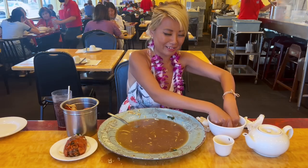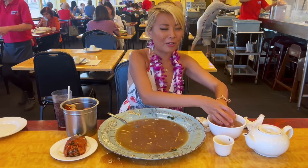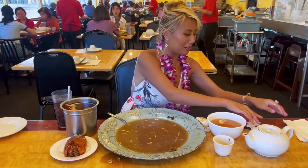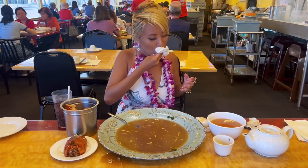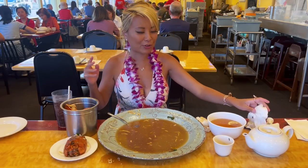But I guess it makes sense because my hands got very, very oily from all that crab and, not crab, lobster and noodles. Oh, thank you. Okay. It's quite an experience, but yeah, no, that was absolutely amazing. And the thing I love about seafood is that I don't feel bloated after eating seafood. I still feel really good. Oh man, but that was absolutely amazing, you guys.